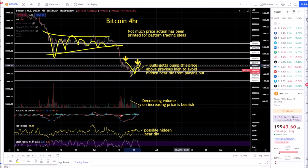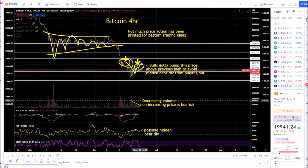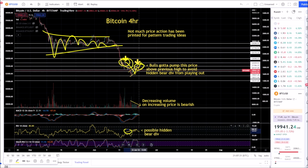So I said bulls got to pump this price to avoid hidden bearish divergence from playing out, right? You have your high, and then here's a lower high. Well, down here on the price action, you have a high and then a higher high. Hidden bearish divergence occurs in a downtrend. It means that the downtrend can continue. So you lose this level, you come down here.